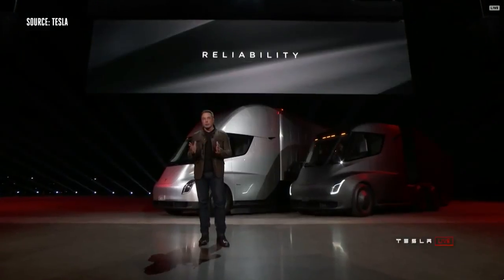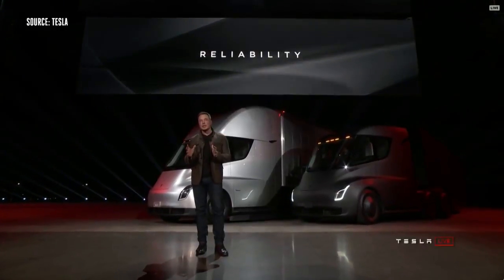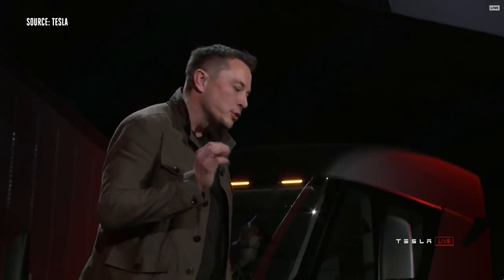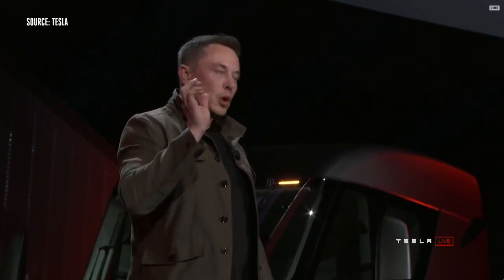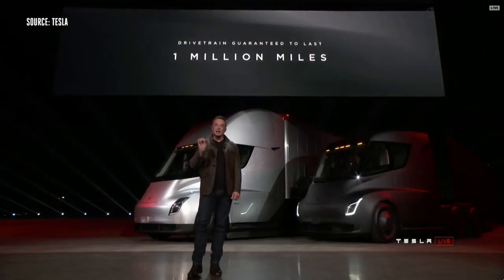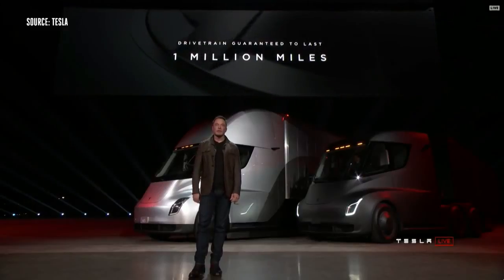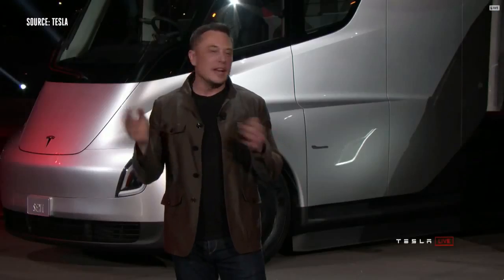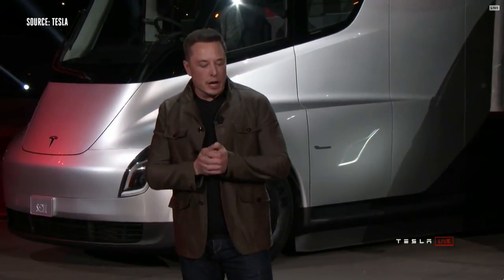Reliability is incredibly important. We're putting massive attention into making this truck incredibly reliable. And that's why we are guaranteeing that this truck will not break down for 1 million miles. Then there's a few other benefits as well.